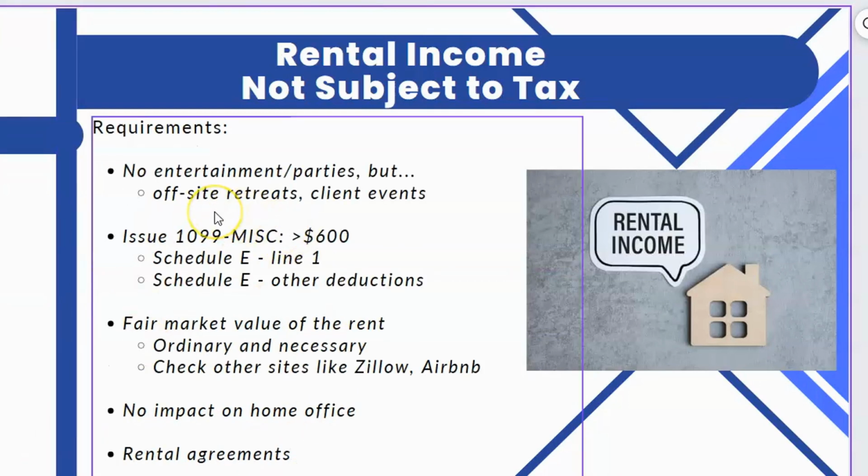So let's go through some more requirements here. One of the things in this IRS code is you can't use the home for parties or entertainment. However, you can have it for an offsite retreat. Say you wanted to have an offsite retreat for all your employees, you can do that. Or you can host client events at your house. Again, your home is like a venue and your business is paying a venue. So your business is getting that deduction and you're not claiming that as revenue on your tax return.